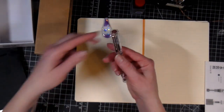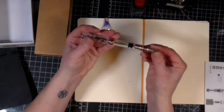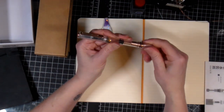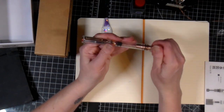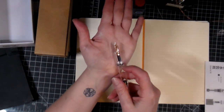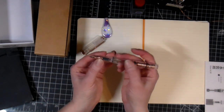Check this out, guys. It has a little horse. And you see the little horse at the top as well. It's all rose gold. And it's all rose gold inside as well. Oh, it's stunning. And it has a rose gold nib. Beautiful. Oh my god, I love it.